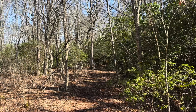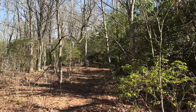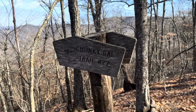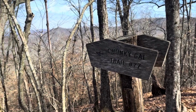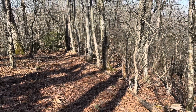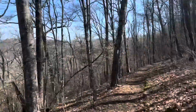I have made it to White Oak Stamp. There's an area for camping over that way, but I'm going to keep going. I am up here to the intersection of Chunky Gal Trail. Goes that way. Wonder if that's the trail meant for me. I think I'll stick to the AT.